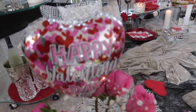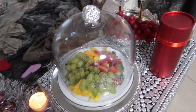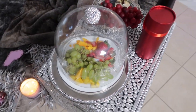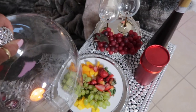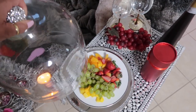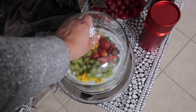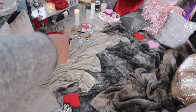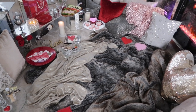And a balloon from the Dollar Tree. Ooh, this is my favorite. This little fruit platter I created super fast. It has strawberries, grapes, pineapples, all of that. Look at how beautiful. Absolutely gorgeous. I'm happy with that. And then over there, it's chocolate that you can dip all your fruits in if you're into the chocolate and fruit.